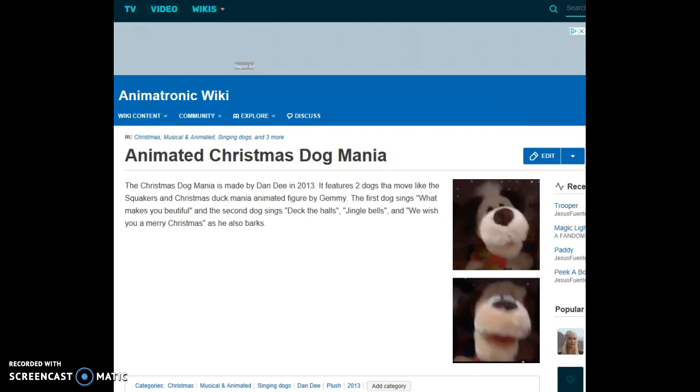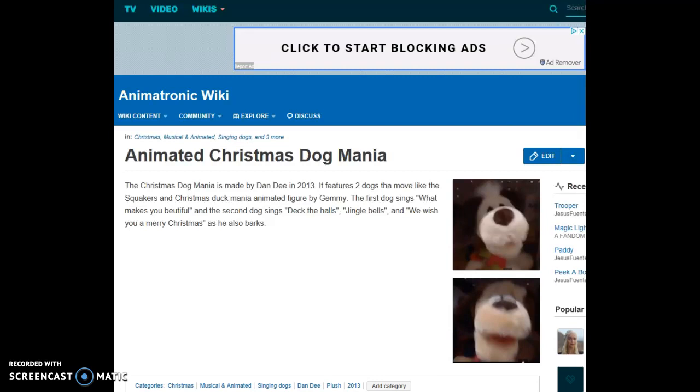And these two are the animated Christmas Dog Mania, and it has two dogs that sing a Christmas song. The Christmas Dog Mania is made by D&D in 2013. It features two dogs that move like the Squawkers in the Christmas Duck Mania, animated figure by Jemmy. The first dog sings What Makes You Beautiful, and the second dog sings Deck the Halls, Jingle Bells, and We Wish You a Merry Christmas, and he also barks.